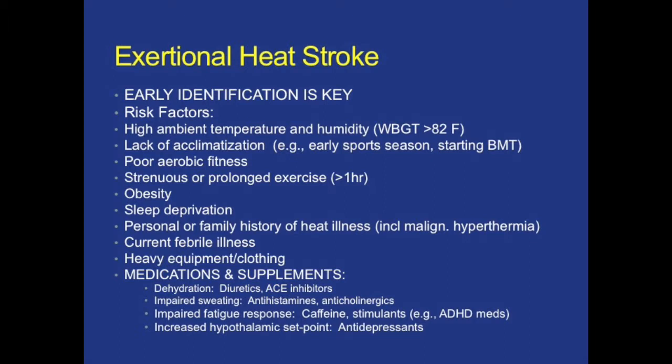Poor aerobic fitness is clearly a significant risk factor, and that goes back to the body's cardiovascular system and the ability to dissipate heat, as well as our metabolic tolerance to heat. Some individuals simply are genetically more susceptible. Others are better at mounting the heat shock protein protective mechanisms. Strenuous or prolonged exertion, or worse yet both strenuous and prolonged exertion in excess of an hour, is clearly a risk factor. Obesity and sleep deprivation also disrupt our body's ability to thermoregulate. Personal and family history of heat illness, including malignant hyperthermia.